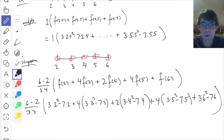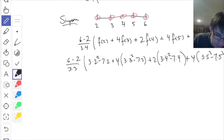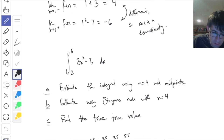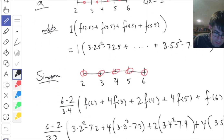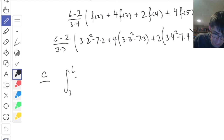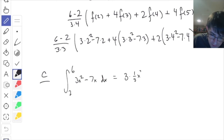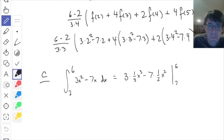And then finally, part C was to find the actual answer to the integral. So the integral was the integral from 2 to 6 of 3x squared minus 7x dx. How do we find the real value of this? Not an approximation, but just what it actually is. You use the fundamental theorem of calculus to find the exact answer for a definite integral. So I'm going to do my antiderivatives. It's 3 times 1/3 x to the cubed minus 7 times 1/2 x squared. And then I have to plug in 6 and 2.